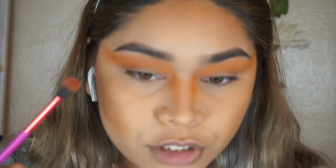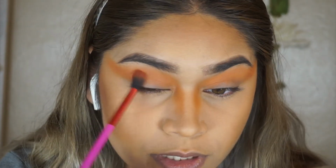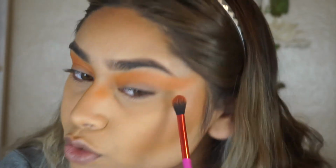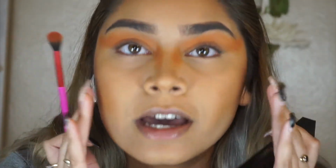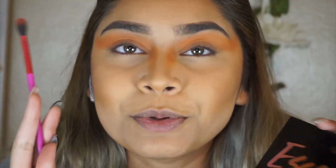I love it. So I just took the shade Terracotta, which is the oranger shade right here, and I just kind of smoked out the area above my crease, and I just extended it into my temple zones. It does look kind of crazy right now because I tried to mesh it in with my nose contour, but we will fix that later.